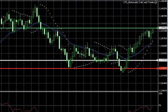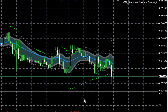The Swiss put in a pretty good day yesterday. We may have one more stop hunt to take out these lows.